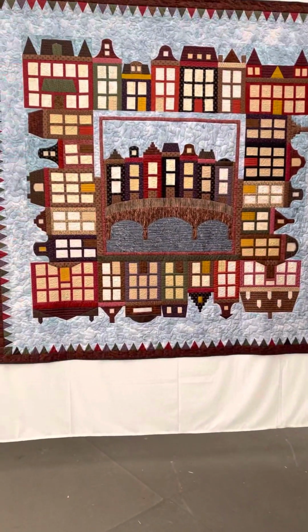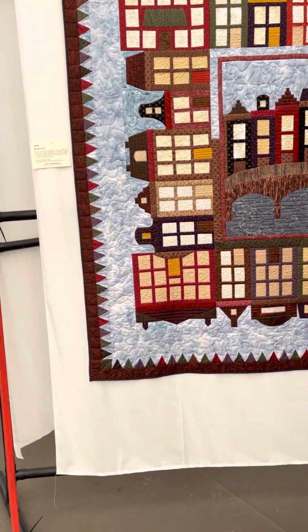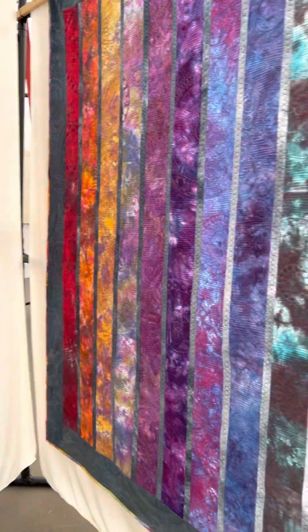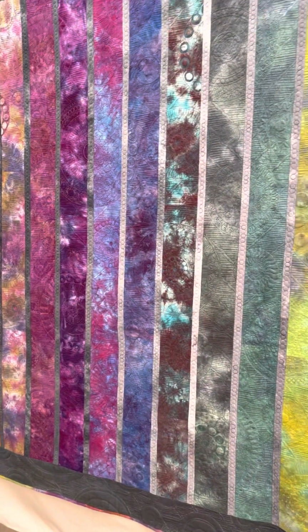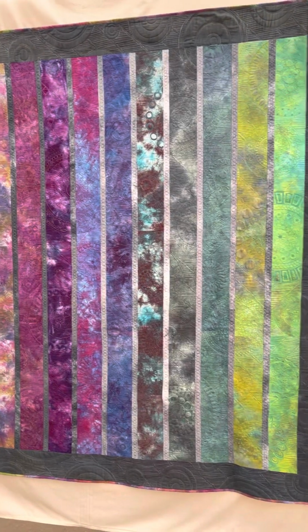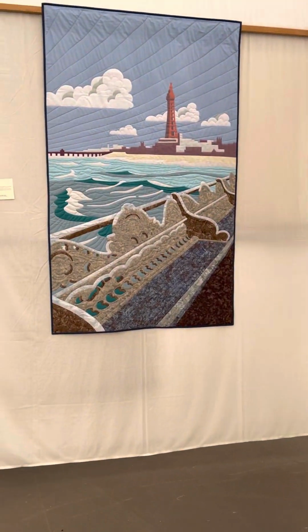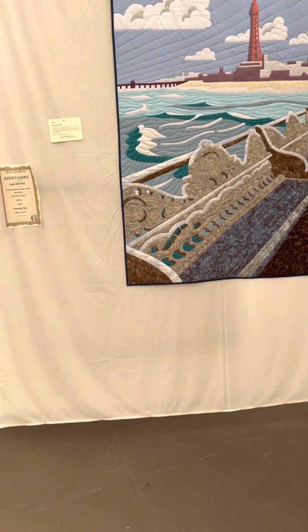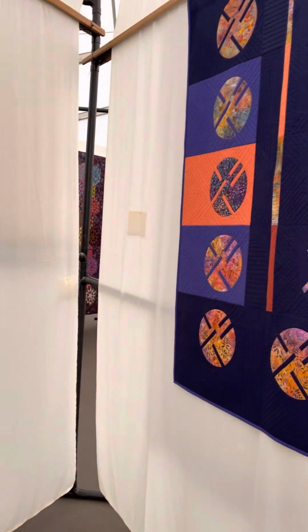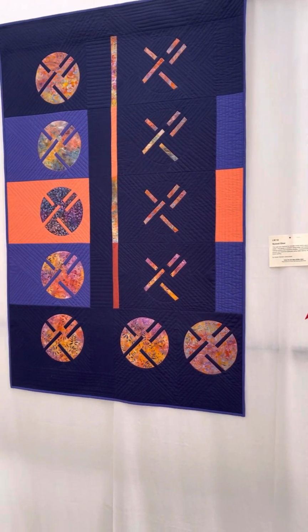I would say to everybody, please, please, please enter your quilts. Doesn't matter how they are, what they are. There's a category for everybody. There's beginners, intermediates, professionals, there's all sorts. So find your category. There's also a theme that they do. I think this year was dreams. I'm not sure of next year's, but if we don't all start entering these quilts, I'm gonna have nothing to judge. But also, you know, we want to keep these shows interesting to everybody.